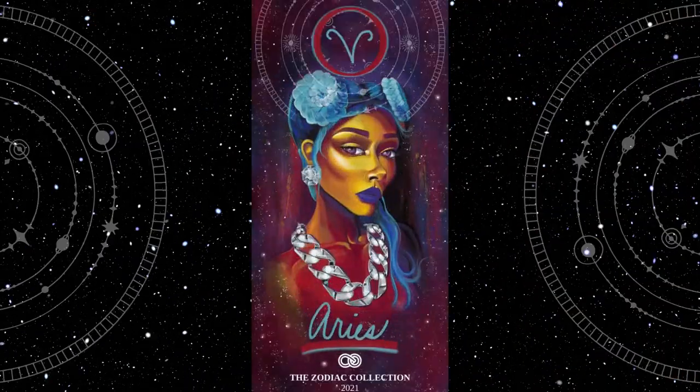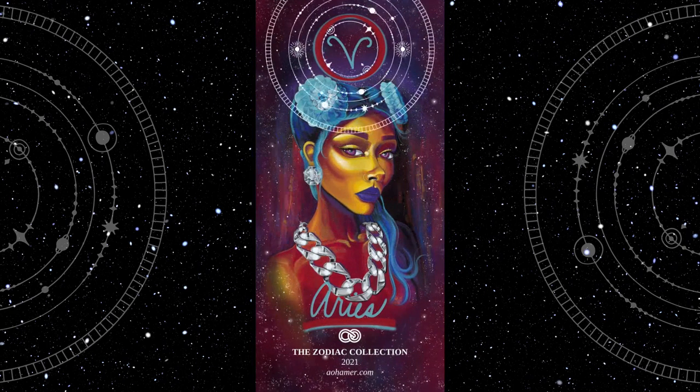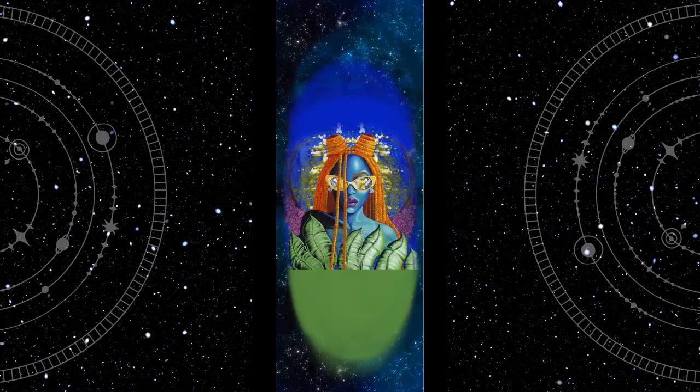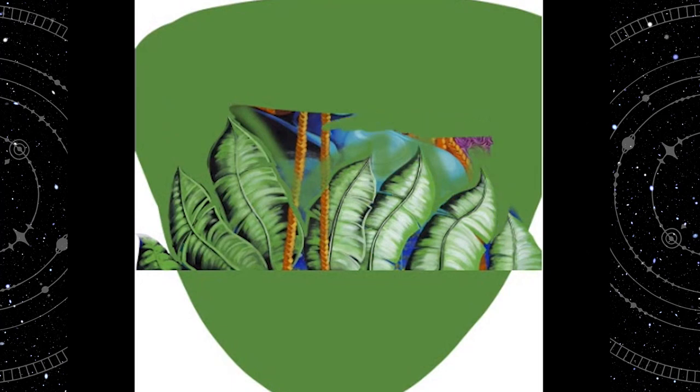I viscerally remember that day. Pretty much I just had to make the labels shorter. The original length was extremely long and would have covered the entire candle and would not have left room for any space at the top or the bottom. So we resized them. Next, I was moving on to Taurus.